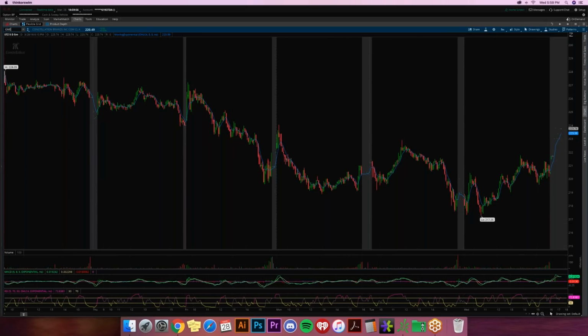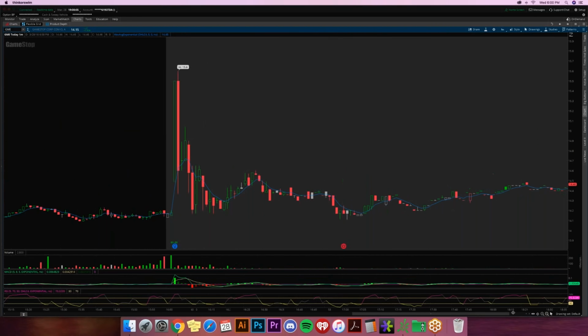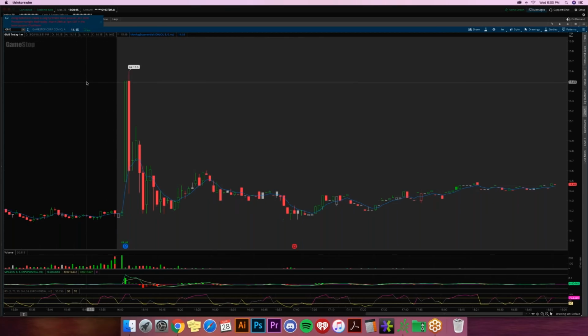We'll get it pulled up so that you can see it a little bit clearer. So yeah, oops, did not mean to do that. It popped up to 15.60 and made its way back down, up slightly, nothing huge. So we'll see what happens with it tomorrow.